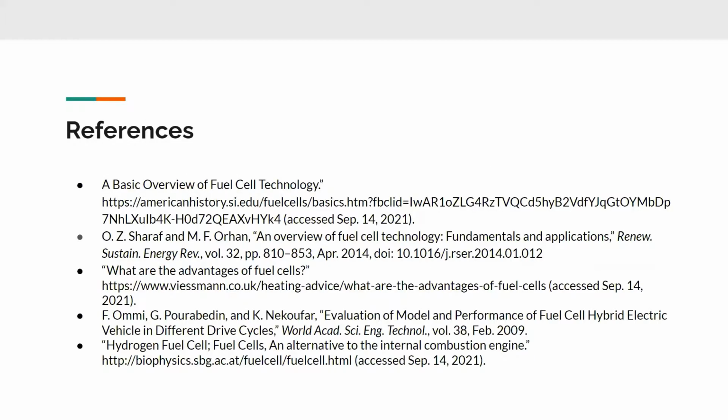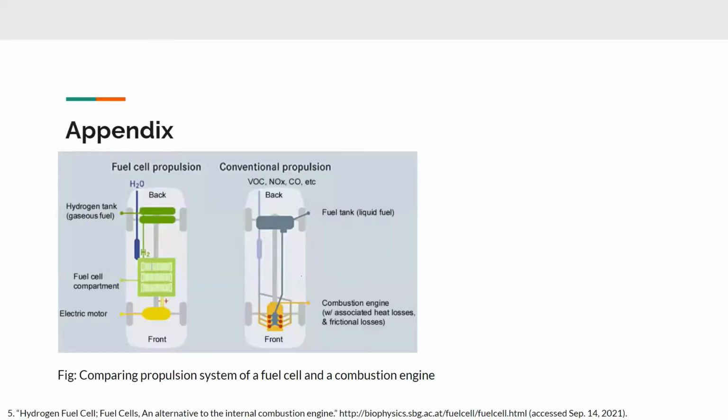Next slide. So these are just the references that we used for this presentation. Next slide. And in this appendix, you can see a difference in propulsion system of a fuel cell and that of a combustion engine. As you can see in the fuel cell propulsion, the fuel cell department is easily stackable. It is a modular design, so it is very easy to increase the power of fuel cell, and it also has a stationary part as compared to that of conventional propulsion system.